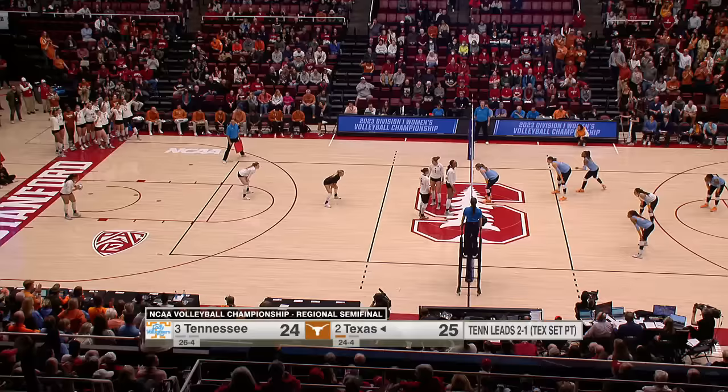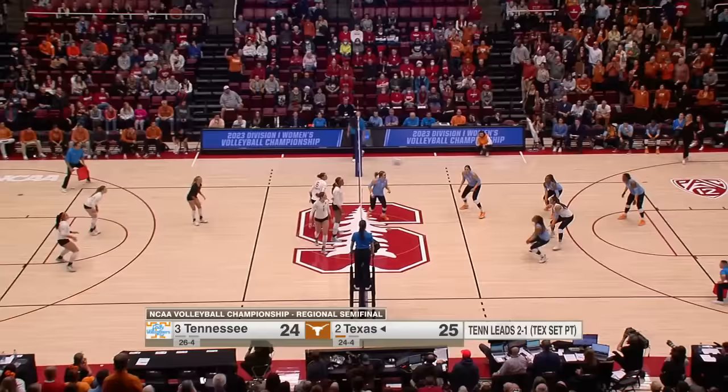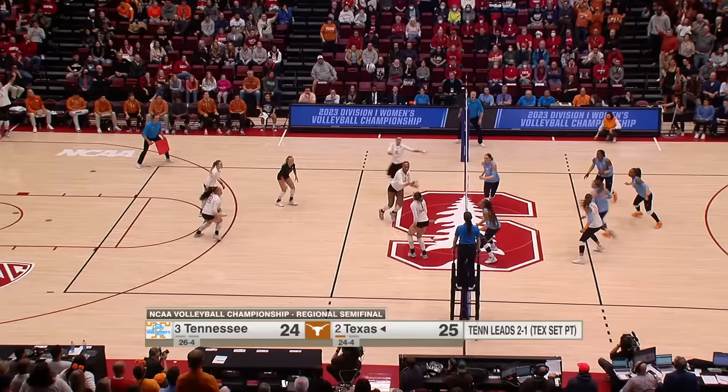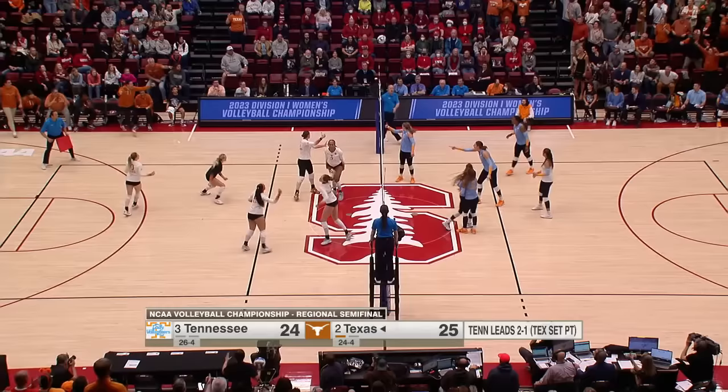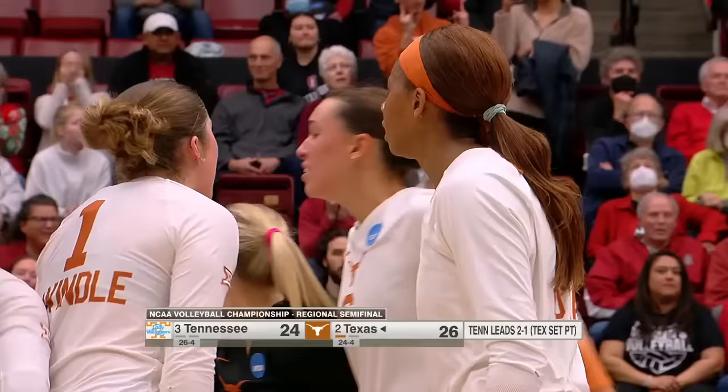Kaylee Akana, who has delivered a clutch serve or two in her day. Back to serve for Texas. Fingle with the rip. Texas with the dig. Fingle! Another Texas dig. The joust pulled off the net. Net violation. Point Texas. Texas takes the set.